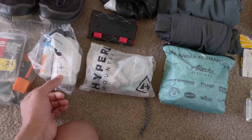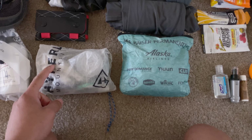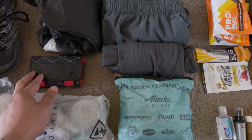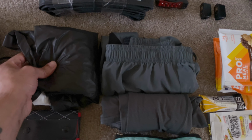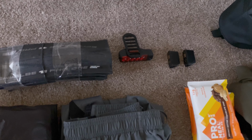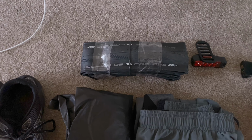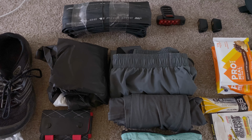Some secret chain lube. This one here does have my personal hygiene, toothbrush, toothpaste, basically. Tool kit for the bike. Very lightweight Gore-Tex jacket. Spare set of tubeless tires that I'm actually going to be using. In about 1,000 miles, I'm going to replace my current tires, because they still have a little bit more life left on them.